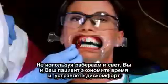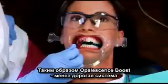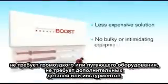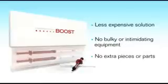By eliminating the rubber dam and the lights, you and your patients save time and discomfort. Best of all, Opalescence Boost is a less expensive whitening solution. There's no need for bulky, intimidating equipment, and there are no extra pieces or parts that come with the in-office whitening process.